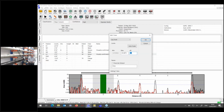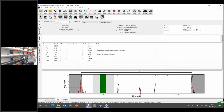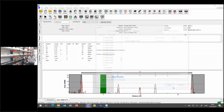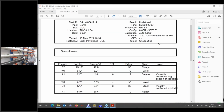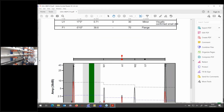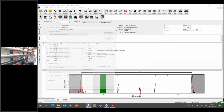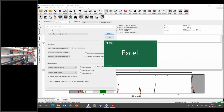We can then tweak our reporting so it looks nice and pretty. And now we're ready. We can create a report for our end client. The easy one to create is just a PDF of it. In this particular case, you just click on a button, you get a PDF. Similarly, if you want to go slightly more sophisticated, you can now export this to Excel. And this then allows you to manipulate it into your own systems and put it into your own reports.